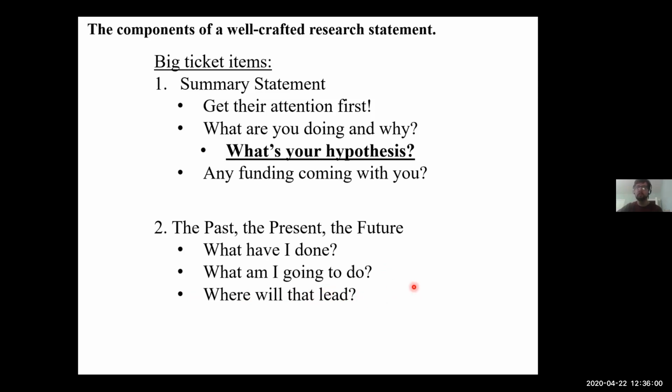That's the unspoken word. We know everyone wants to go for tenure. So where's that going to lead for the department, for your career, for students that you're training? How are these projects going to evolve over time? So you can think about the past, the present, and the future. And whether you say these words or answer these questions, your research statement in its entirety should touch on each of these things. Where have you been? Should they care about that? Why should they be bringing your expertise in? What are you going to do with that? And what is that going to lead to?